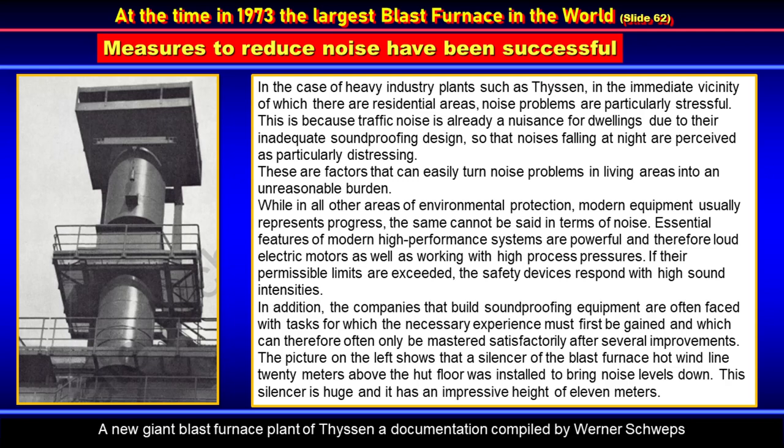While in all other areas of environmental protection, modern equipment usually represents progress, the same cannot be said in terms of noise. Essential features of modern high-performance systems are powerful and therefore loud electric motors, as well as working with high process pressures. If their permissible limits are exceeded, the safety devices respond with high sound intensities. In addition, the companies that build soundproofing equipment are often faced with tasks for which the necessary experience must first be gained and which can therefore often only be mastered satisfactorily after several improvements.